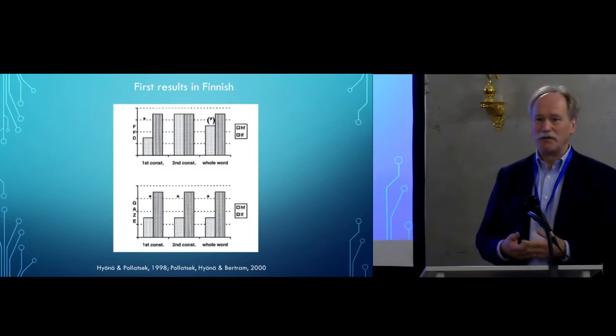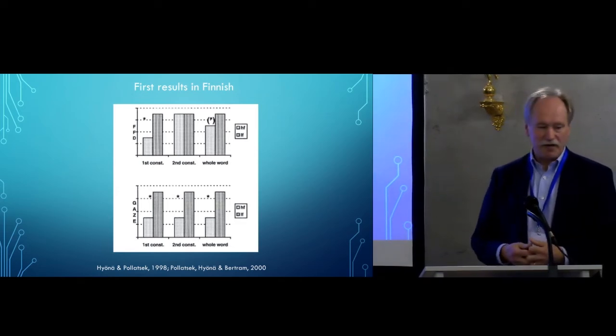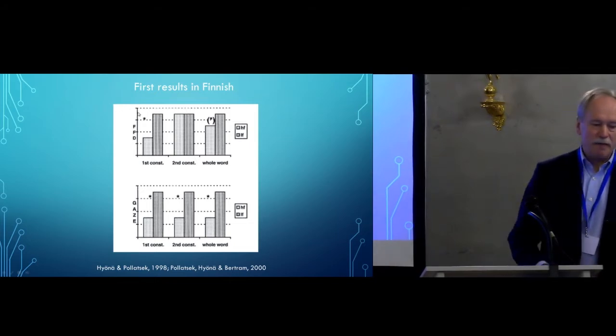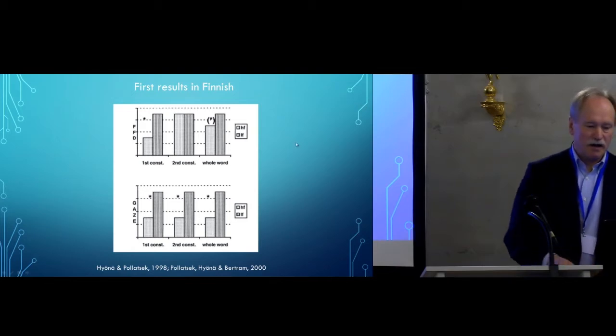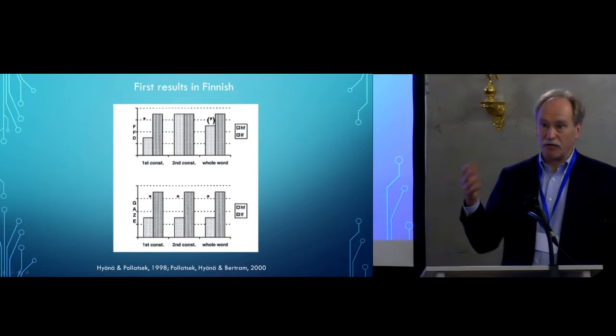But of course I won't be able to go through all the studies that we've done. But I'll try to give you a summary of what we have done. So the first two studies, what we found was, these are not actual data, but basically conceptually presenting what we found.